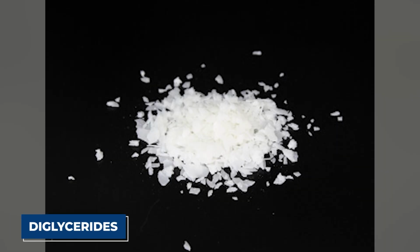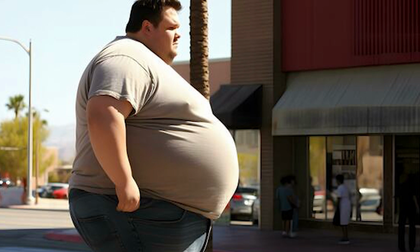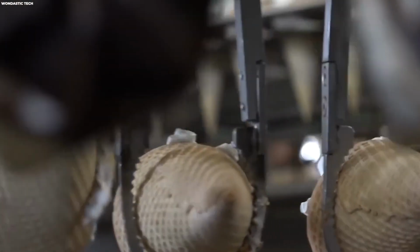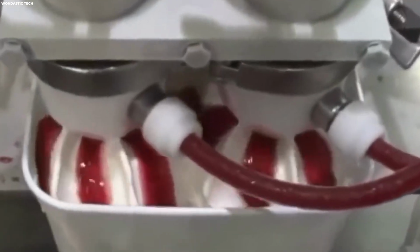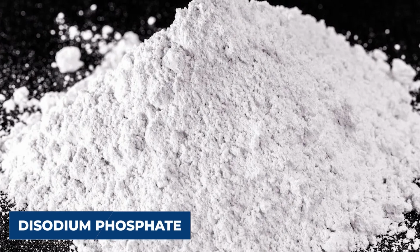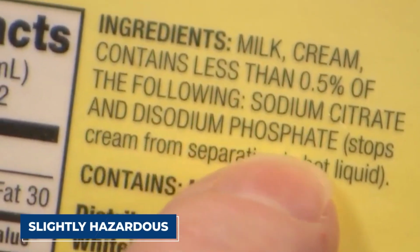Other ingredients include monoglycerides, diglycerides, and triglycerides. These can turn into unhealthy trans fats when processed at high temperatures. And guess what? Some companies change serving sizes so they don't have to say there are trans fats on the label. Disodium phosphate is another tricky ingredient. Not much is known about it, but it's marked as slightly hazardous.